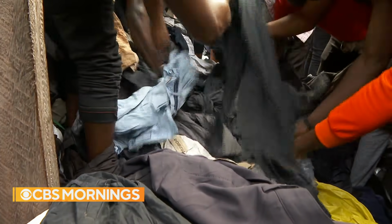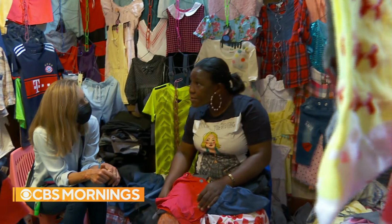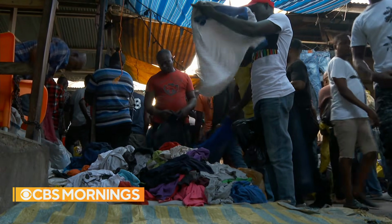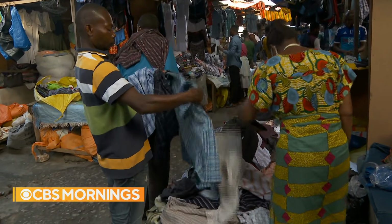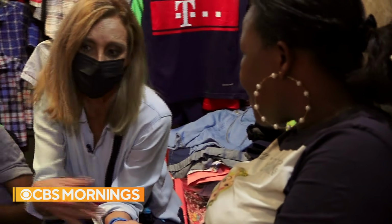Untangling them is a tense tussle, as they have no idea what's inside. It's the luck of the draw. Trader Zaliatu Asare is barely breaking even. That's a nice one. Sometimes making as little as $10 after gambling on garments that have no second life. They're known as Obroni Wawu, which means dead white man's clothes. Dead white man's clothes. Why? You'd have to have died to have given away so many clothes.